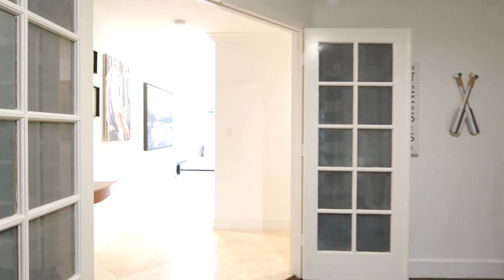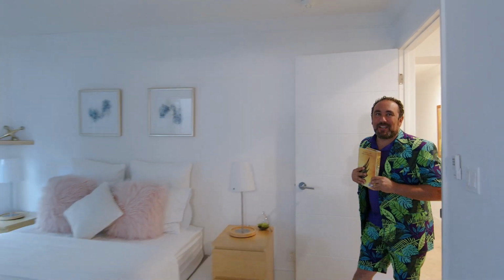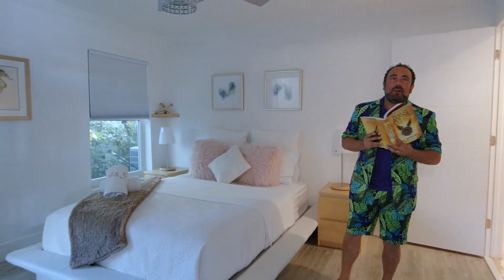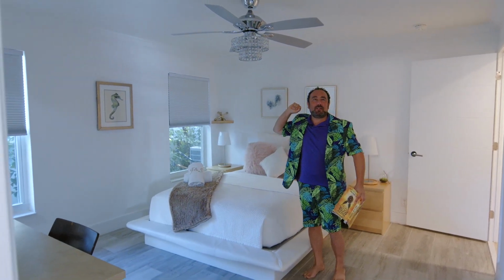Let's check out what they got going on in the last bedroom. I think this Harry Potter is really getting to me. Did I say last bedroom? I found one more secret bedroom after this. This we like to call the princess room. It's just dripping in crystal.